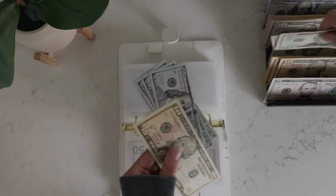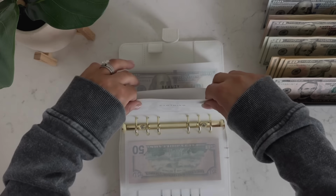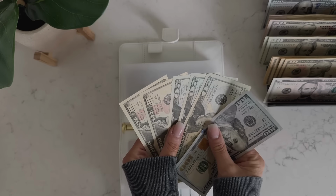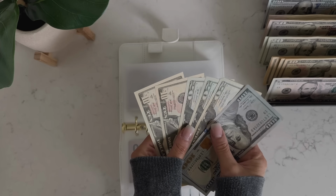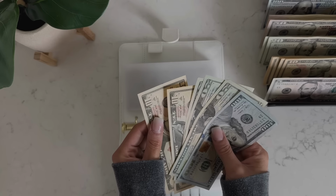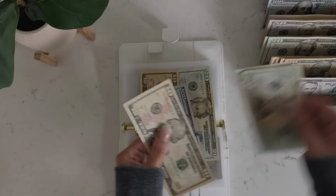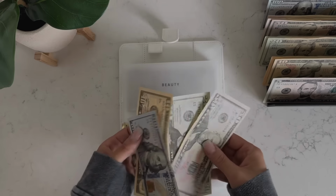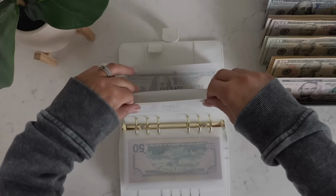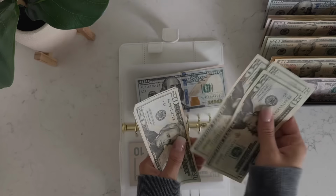All right, so for clothing, I'm gonna swap these out for a 50. Beauty. Let's do this. So we have 20, 40, 60, 70, 80. So let's do a 50. Because then you have a little bit of everything. I'm doing an unstuffing, I think, next week, so I just wanna make sure I have some smaller denominations for these categories I know that I'll be pulling money out of. 20, 40, 60, 80, 100.